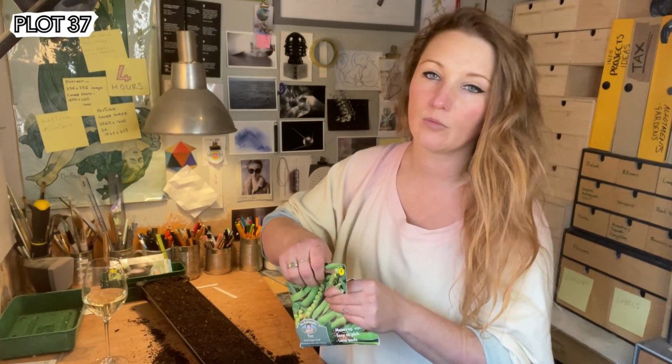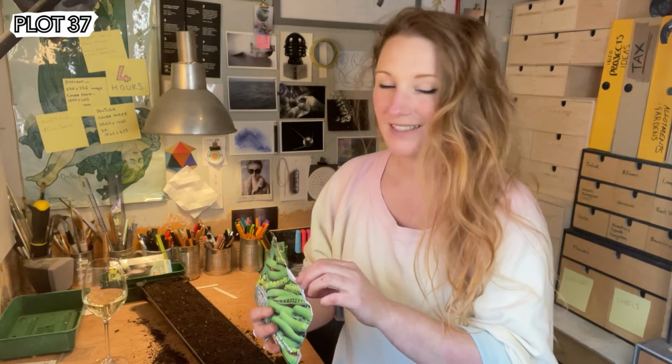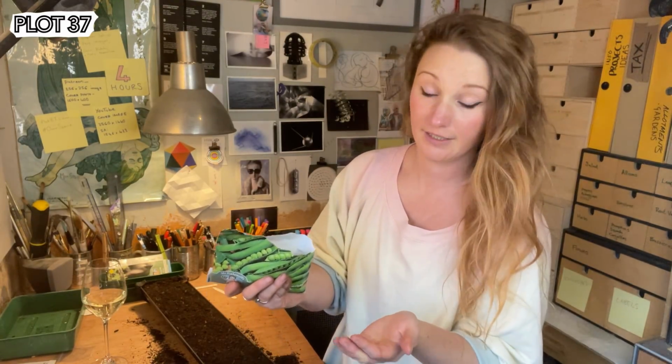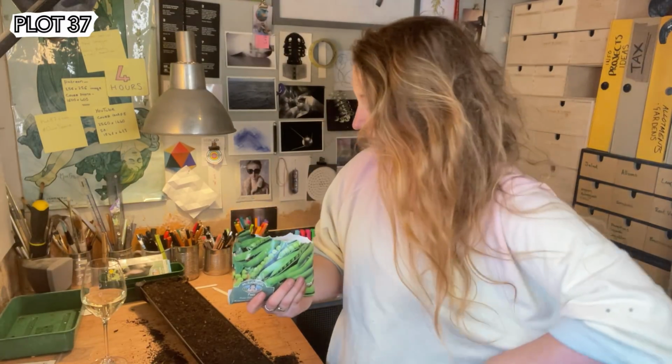Packets on the varieties say really good for overwintering and good for early sowing and stuff. Hurst Green Shaft doesn't say that, but these are ones I've used for the last couple of years and they've been fab. Generally the rule is take what they say on the packet with a pinch of salt anyway.